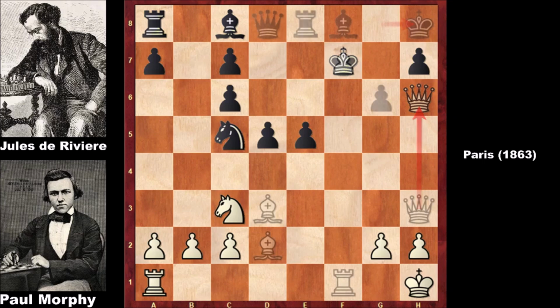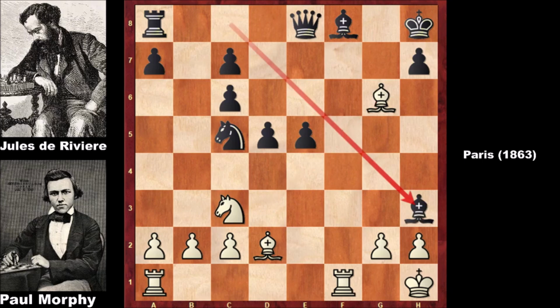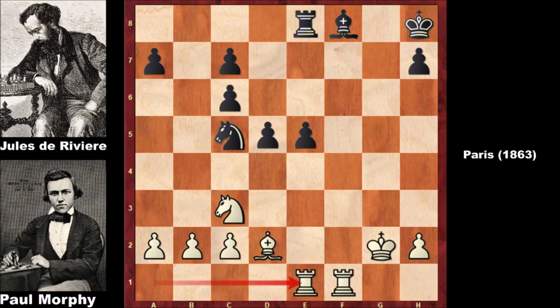If king to g6, then rook to f6, so king takes on f7, and then losing the queen and losing the chess game. So in the real chess game, Paul Morphy is not defending the queen, and he captured the pawn. Bishop takes on g6, not queen takes, but bishop takes on h3, and Paul Morphy captured the queen. Bishop takes on g2, check, king takes on g2. So he was going to lose the bishop anyway. Rook takes on e8. But de Riviere didn't like his chances after this position, and he resigned.